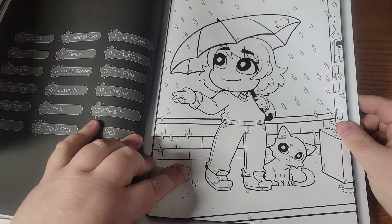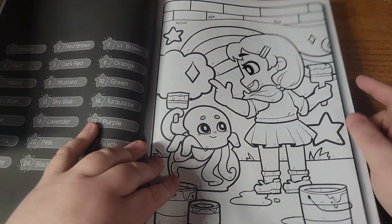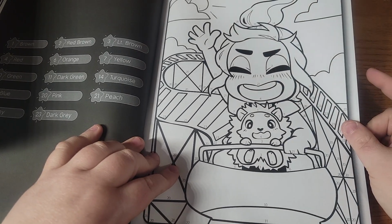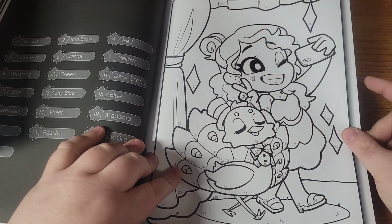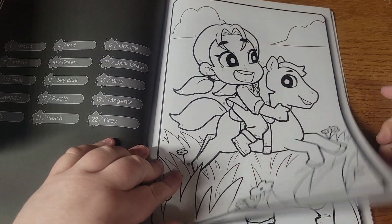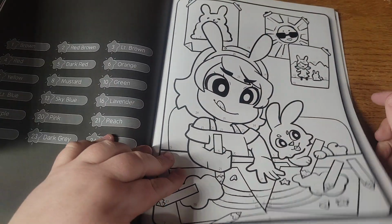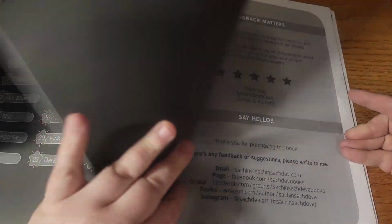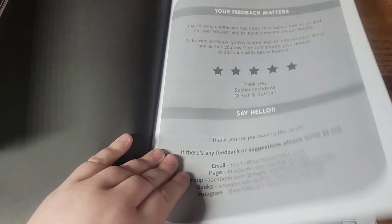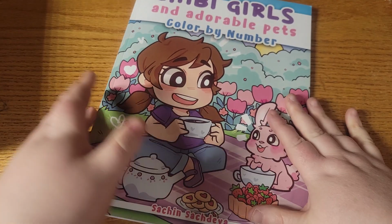I like this one with the rain. I always like rain pictures, but I feel like I never color them the way I see it in my head, which is disappointing. And then these are just extra pages. I usually use these for blotter pages. And there is that book.